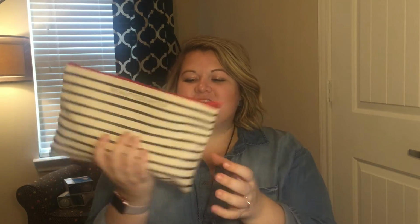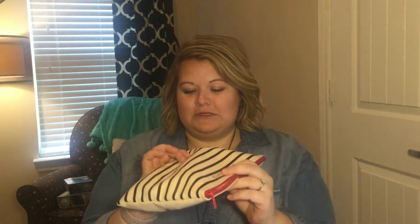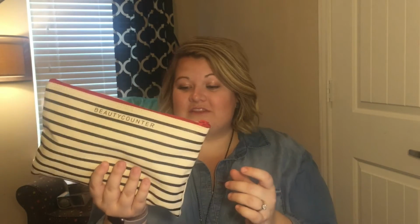And on the back, it's got the stripes and beauty counter kind of logo written and a red zip. It's super easy. It's kind of like no muss with this canvas, it's kind of like vinyl that's just on the canvas, and I beat this thing up, and I have not had any problems with that, so love it. What's in here?